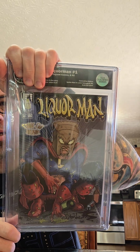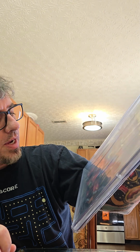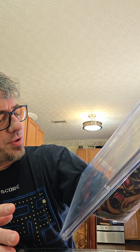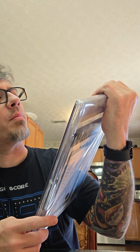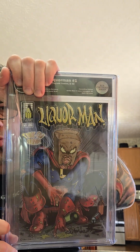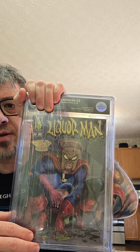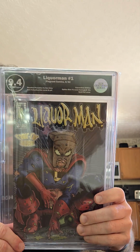Oh man, this took me years to find. So this is a Liquor Man. Man, this camera glare is awful. Liquor Man was signed by Jack, I'm going to screw his name up, but it's like Sean Bachler. He's passed away now. So finding anything of him that is signed is impossible. I've had like 3 or 4 different copies of this, but to get one signed, I didn't care what the grade was. I just wanted one signed. So 9.4. I'll take it.